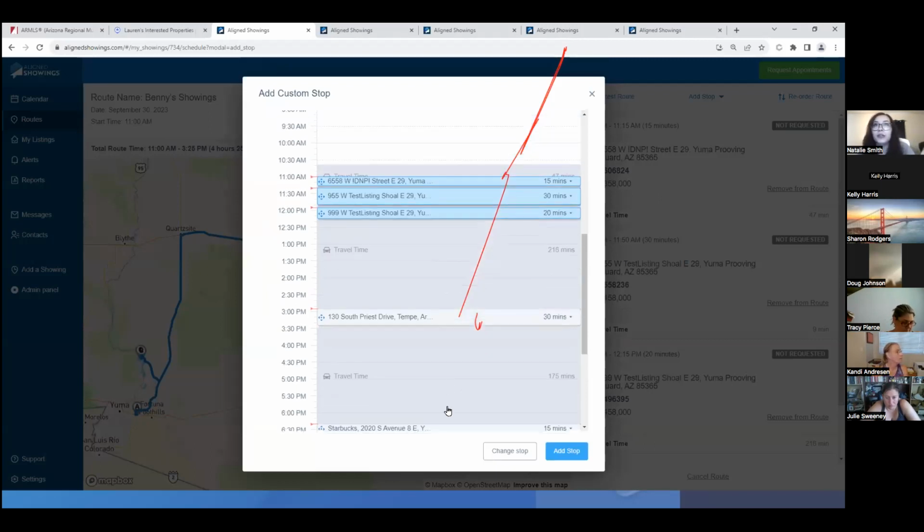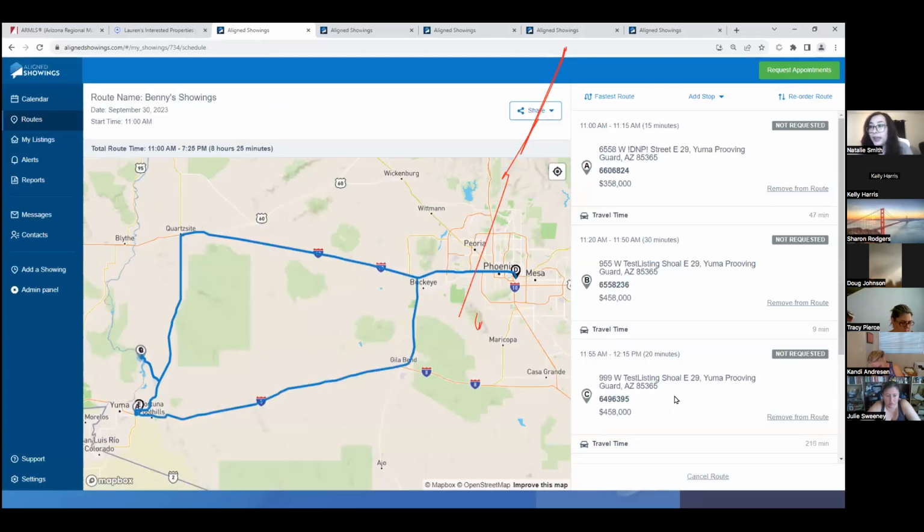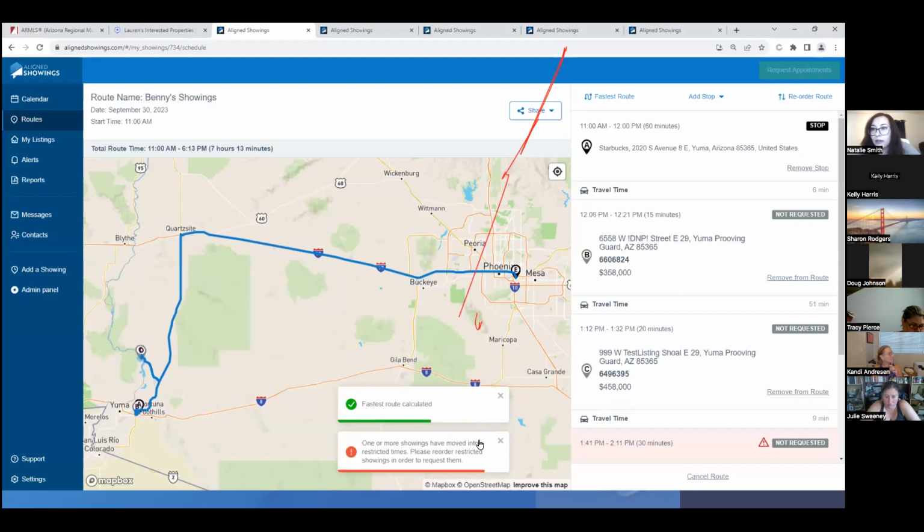Again, I know this seems really clunky and you might want to rearrange things the way that you want to, but my recommendation, focus on your duration. Starbucks, maybe we're spending a whole hour in there to get it started. I'm just adding stops for now because you'll see that my favorite thing within this route is the fastest route. Much like showing time where you can do the smartest route, it just says, hey, where do you want to start? Well, maybe we're going to start at Starbucks. Let's calculate that route. It will do the smartest route. It may not be the way that you love, but it's technically the smartest, fastest route.